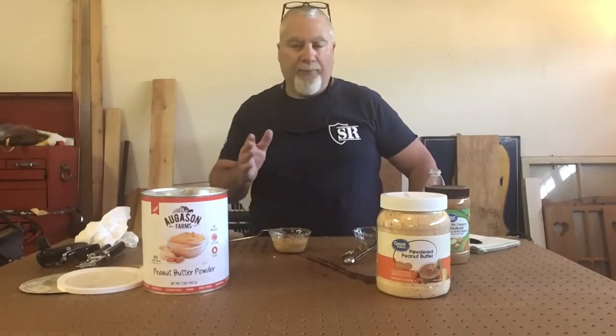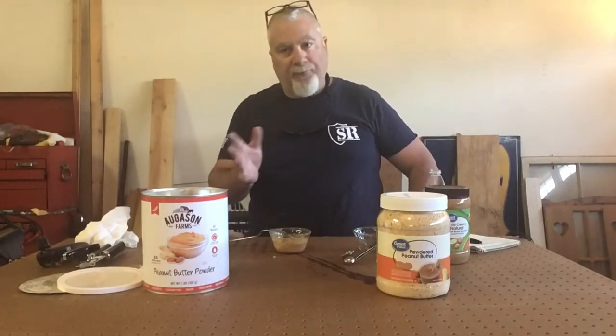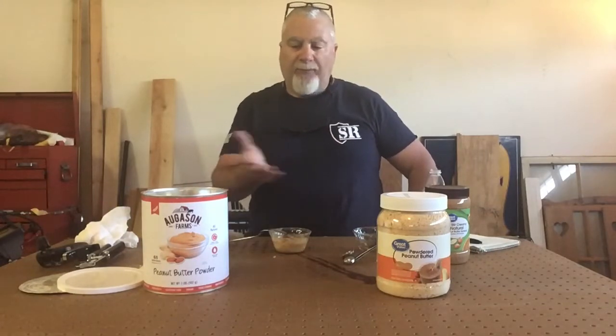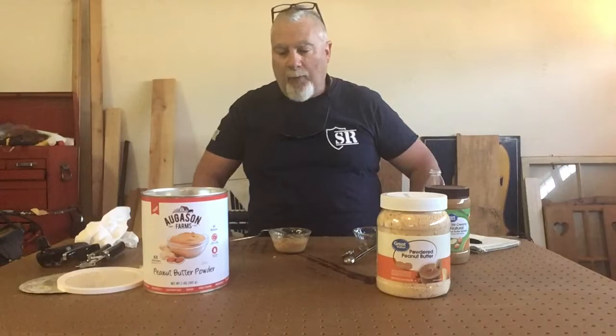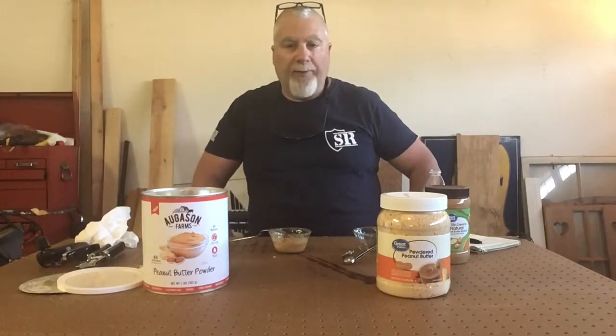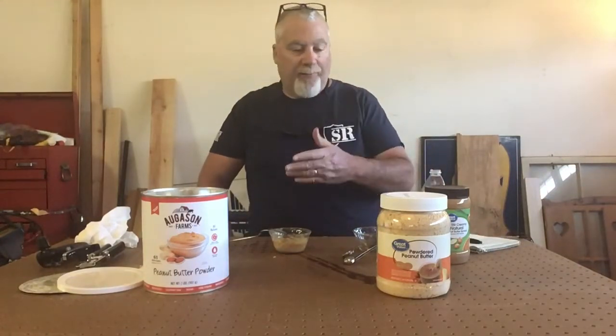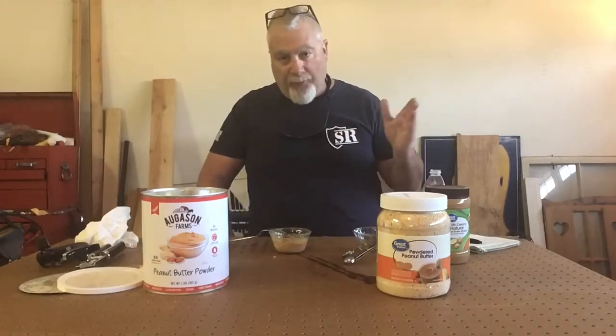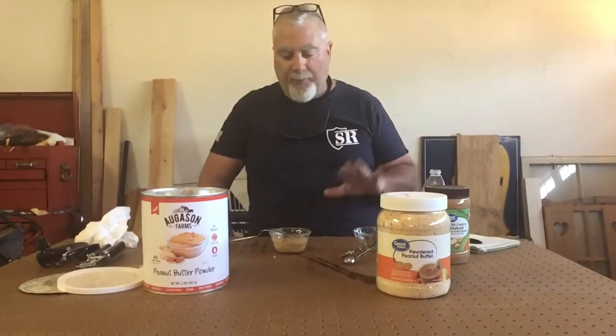Okay, the flavor is really good. It tastes like peanut butter to me. You definitely notice the lack of fat in the texture that you would have in regular peanut butter. And I think that's why these products are gaining such popularity now, because people like that it's less fat. In an emergency situation, however, fat would be your friend, not your enemy. So that's something to consider.